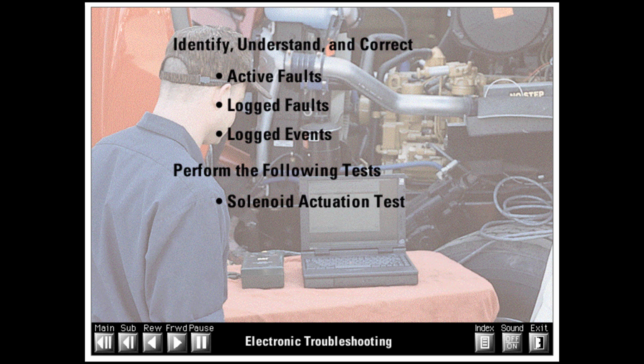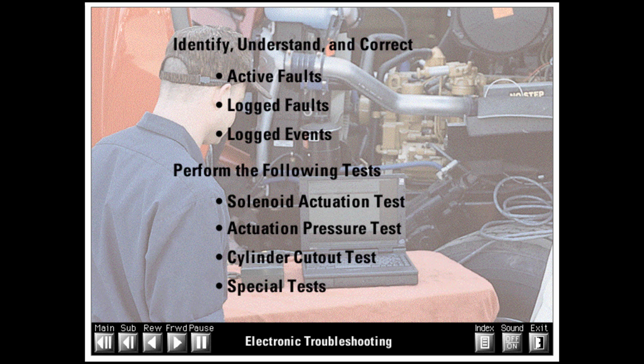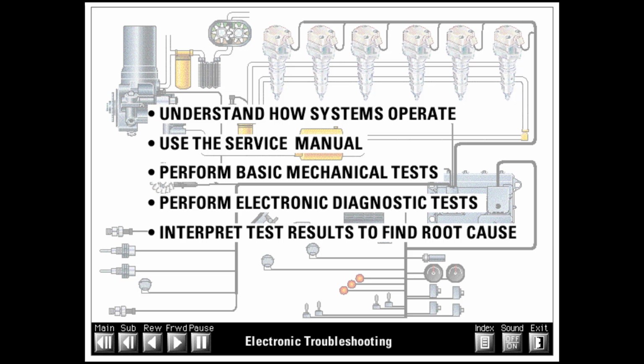You can perform the injector solenoid test, the injection actuation pressure test, the cylinder cutout test, and several other special tests that enable and disable specific ECM outputs. In order to better understand these basic tests, the solenoid test, the injection actuation pressure test, and the cylinder cutout test are performed and explained in the diagnostic section of this presentation.